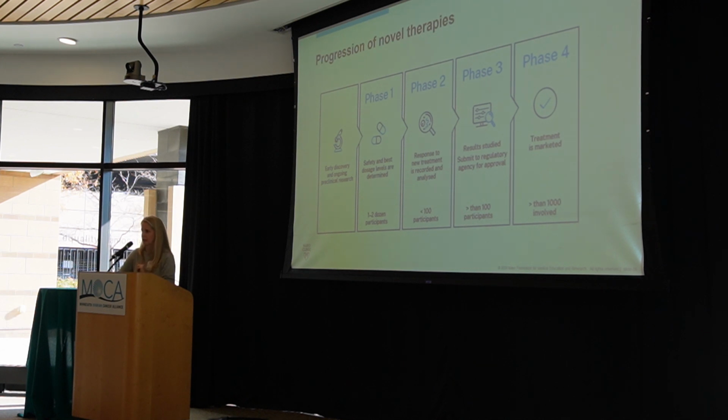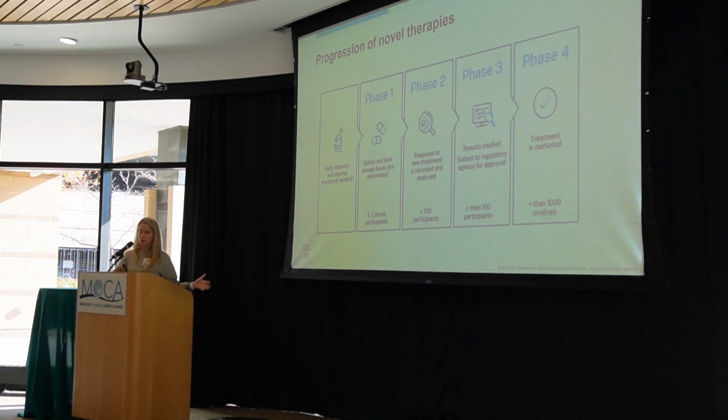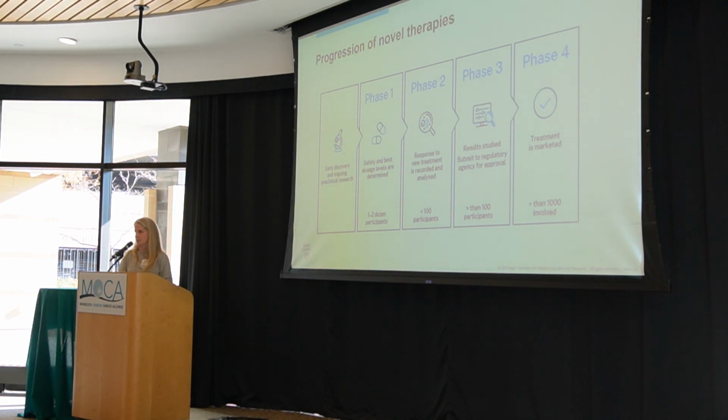We can talk more about that afterwards if there are questions. So that's the phase 3. If the phase 3 is positive and it meets FDA criteria, that leads to the FDA approval. Phase 4 trials are really the post-marketing, the first several years after a drug has been approved. There's continuous monitoring to look for any new signals or changes, and those are phase 4. Those are more in the background, just looking at side effects and monitoring.